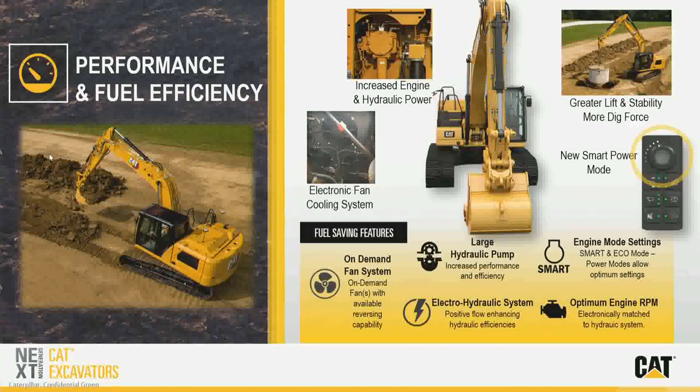And the engineers have done an excellent job to make the system more efficient, but also put more power to the ground. And let's talk about the power to the ground first. So we increased the engine power from our previous generation. And just to back up, this machine, the new 317, it's a replacement for the 316F. Those of you may be familiar with our prior 16-ton machine. We had a 16E series, a 316F. And now we're moving to the new 317.